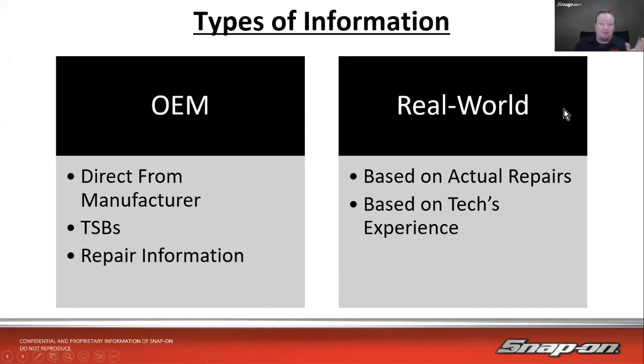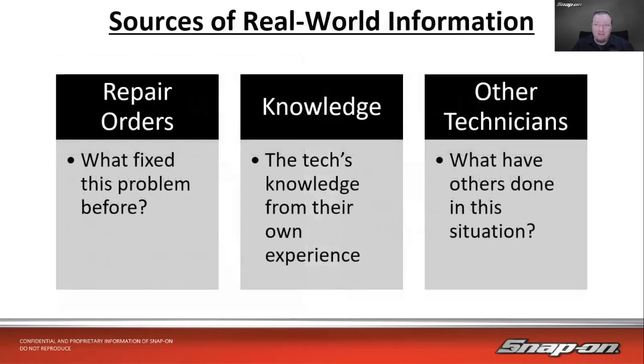Then we have our real world information, which is sourced from technicians, much like you and I. So it's based on actual repairs of actual real vehicles. What really happened in the bay at that time? It's based on a tech's experience.